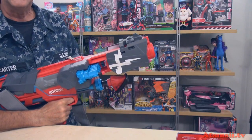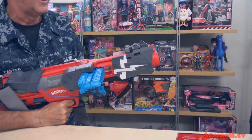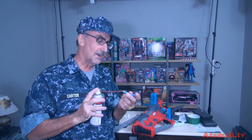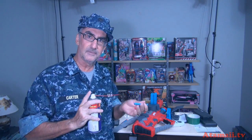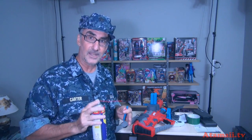Oh, ricochets. I'm firing too close at the wall. Unauthorized modification: I've been giving the insides of my darts a shot of WD-40. I can't prove it, but it may help them come off the rails a little faster. Just be aware that WD-40 is both toxic and flammable.